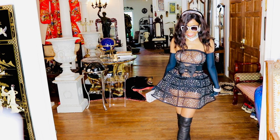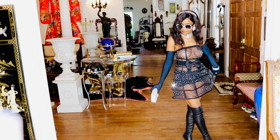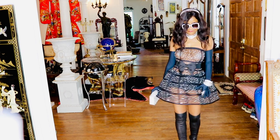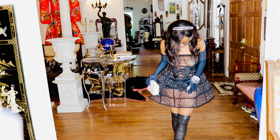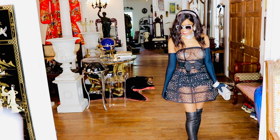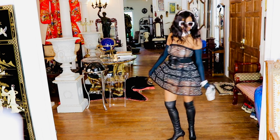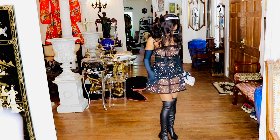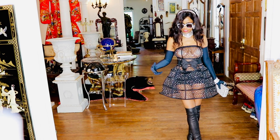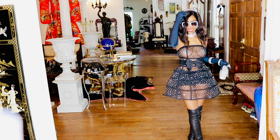So today I'm gonna be doing a review of this fabulous Kikiriki rhinestone dress. Is it something else? I really like the look. It has rhinestones studded all over and it has stays to give it this sort of standing on its own look.